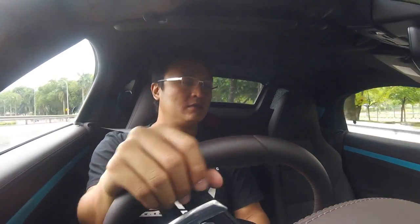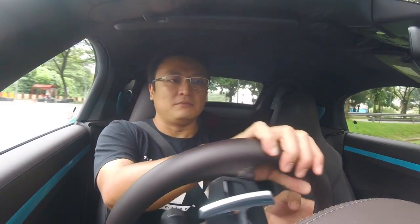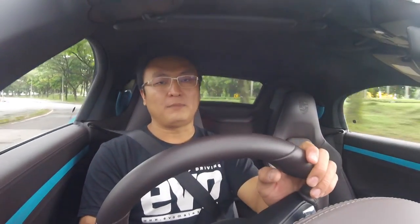This part smells. Yeah. The brake pedals felt very firm. It's very firm. Oh my god, it takes this patch so well. So many cars fall apart on this patch.